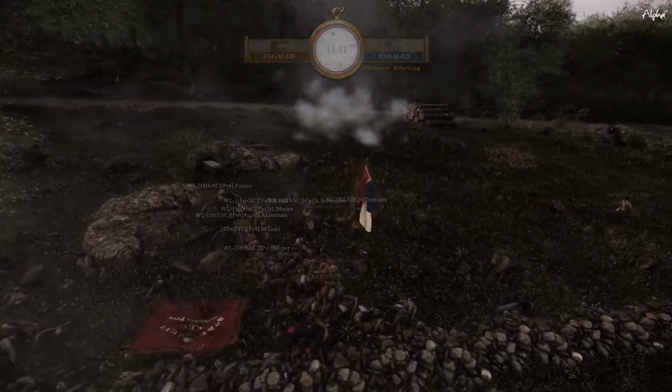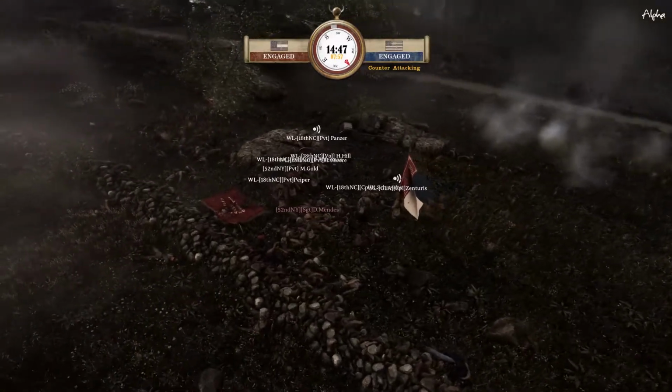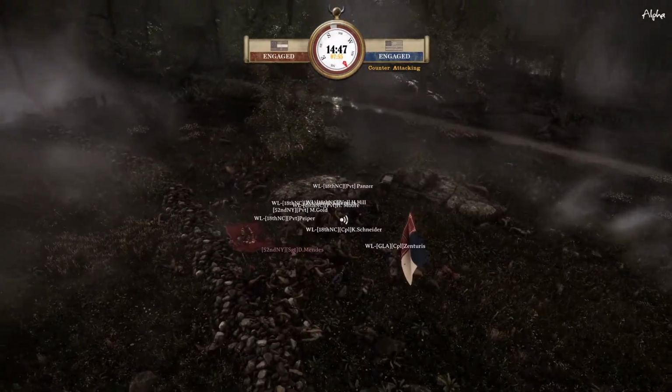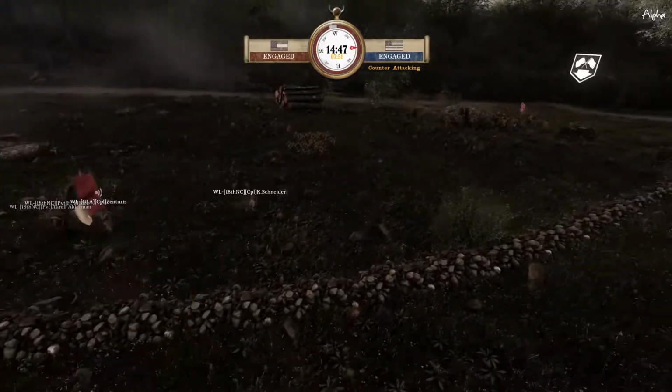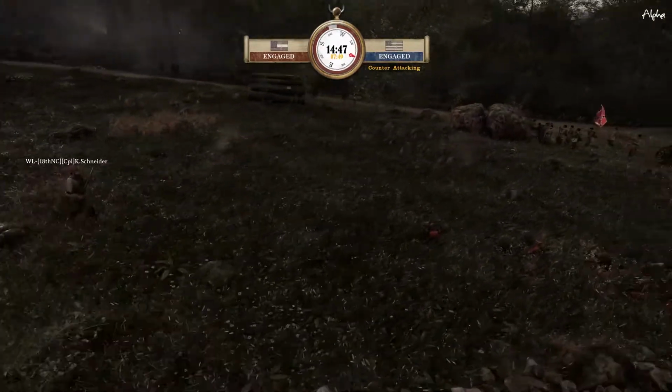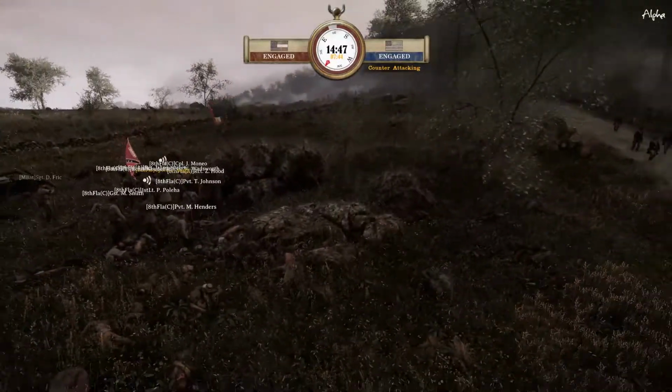Leadership all but dead. You got Sergeant Mendez, the only one alive. In retreat form column. And you hear him, Colonel Schneider. He's saying, let's get the hell out of here, boys. Or Corporal Schneider. I don't blame them. They're going to have to defend that point of contention.